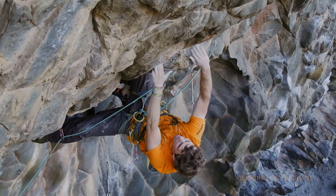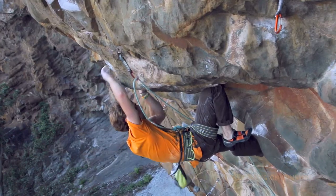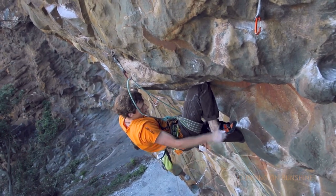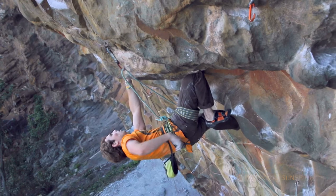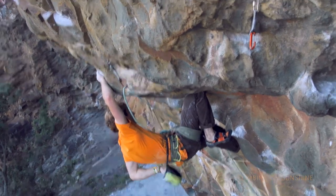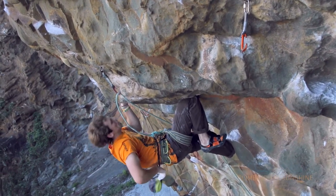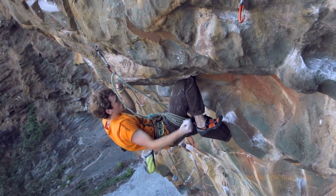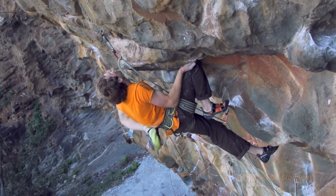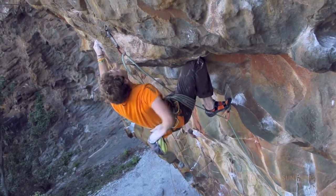And then there was this really sketchy bit where I threw my hand down to grab this undercut to still compress my body into the wall so that I wouldn't lose contact. And that was a really sketchy moment. I wasn't sure if I had it there. And then as soon as you turn around and grab that huge big football jug, it's pretty much over there, and I was pretty relieved when I grabbed that. I knew that I had it when I grabbed that big football jug. I knew that I'd done the route. I was pretty psyched, but I wanted to keep it together and just make sure that I wasn't going to muck it up.